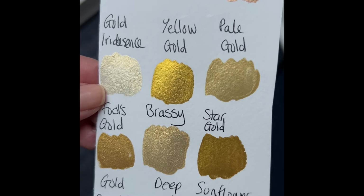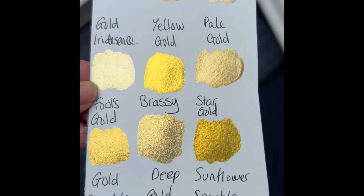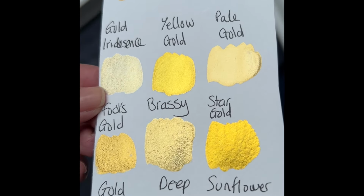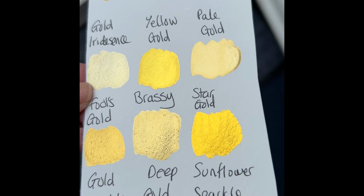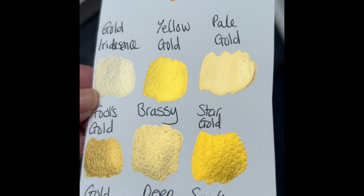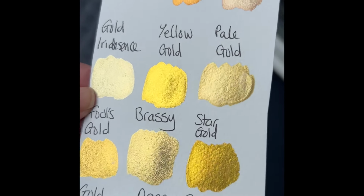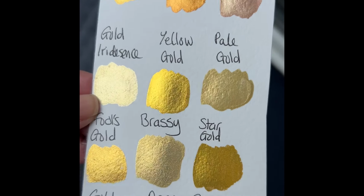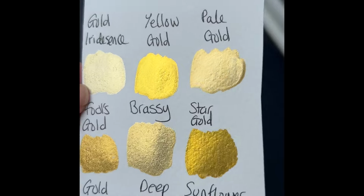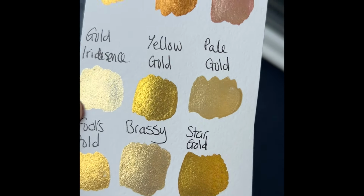Now the pale gold's a really popular gold. It's by Crema Pigments, and I tried to match that one by making my own recipe of gold. So if you look at the brassy, it's almost identical in colour, but the brassy is actually more shiny than the pale gold. I think a lot of people like the pale gold because it's more subtle.